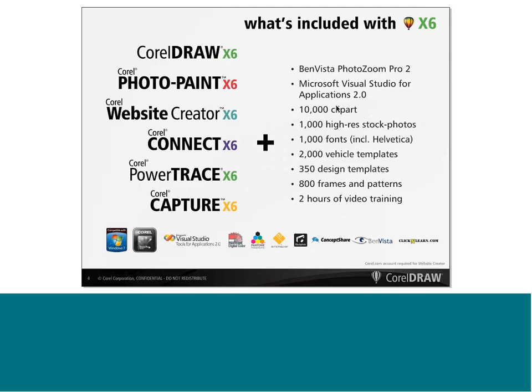The other thing I'll point out here is really all the content that we include. We include over 10,000 clip art, over 1,000 high-resolution stock photos, 1,000 fonts, including some very valuable premium fonts such as some of the Helvetica fonts. And then there's various types of templates as well as 2 hours of video training. So it's a very complete suite of products.